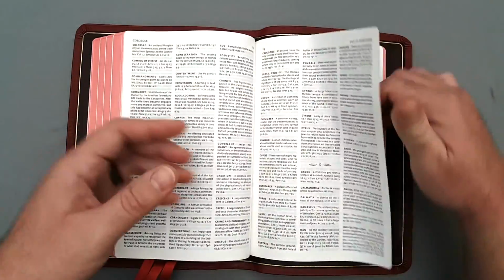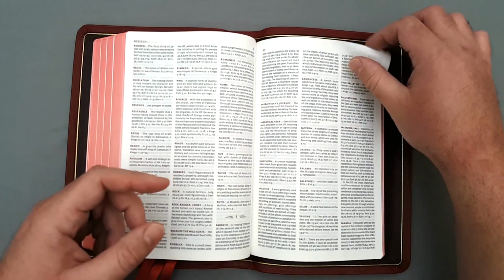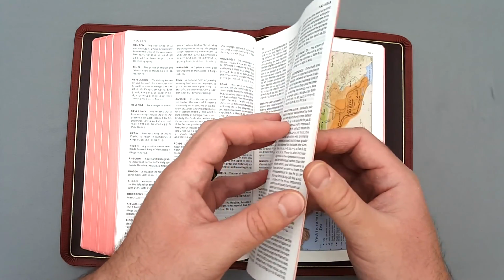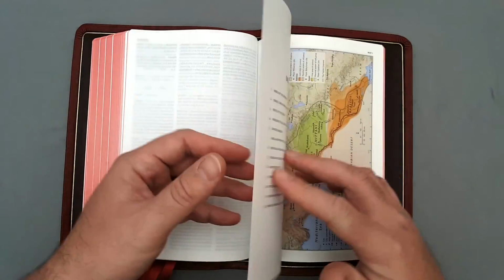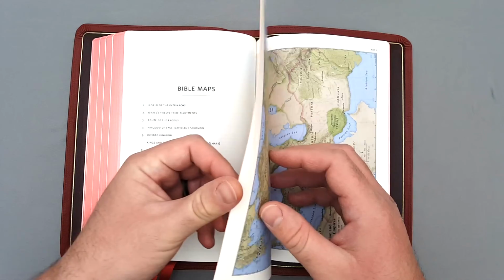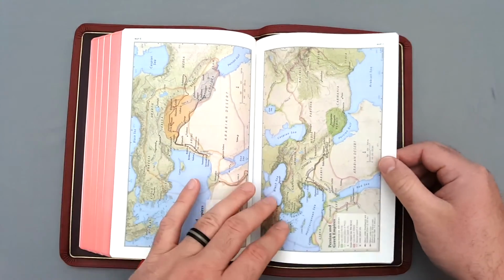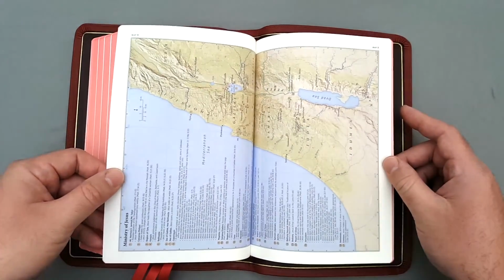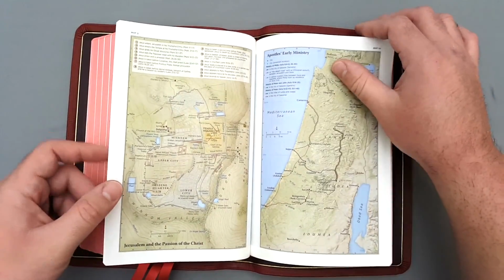And continuing on, we get to the Bible maps after the concordance. There's your listing of maps. These are just the standard Schuyler Bible maps that come in all of their editions. I love these because they're on non-glossy paper. It makes it very easy to read, very easy to write on if you're so inclined.